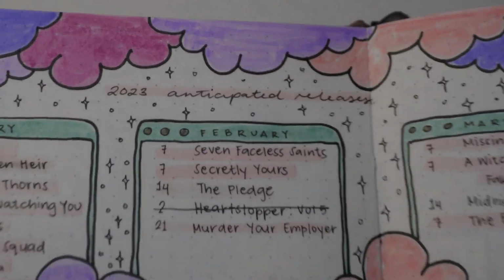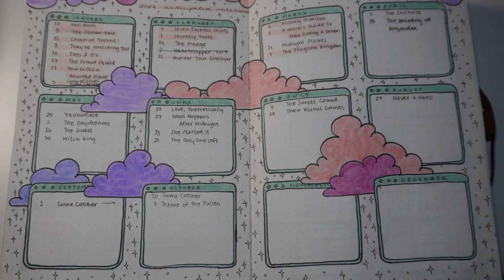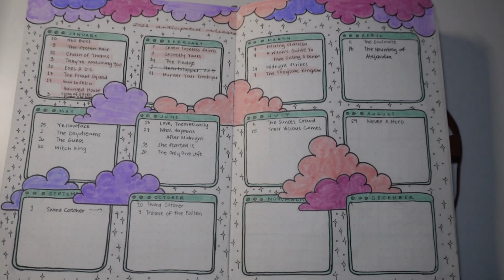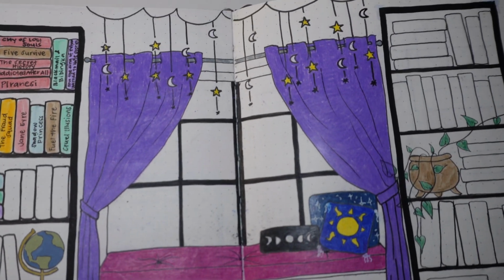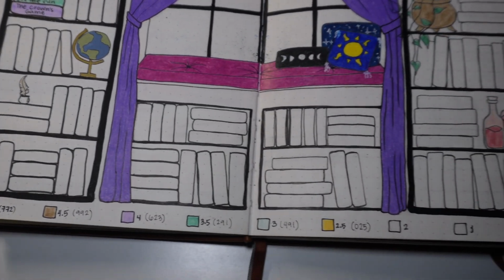This 2023 anticipated release is Friday. This is more my speed. I only used the pen and a couple of markers to color in the clouds and everything. Next page over here is another of these book tracker things. As you guys can see, I also stopped filling it out. I had this grand idea of drawing an entire scenery out of these windows. Drawing that scenery required me to go back, get out my supplies again, and draw it out because I didn't want to do it all in one go.